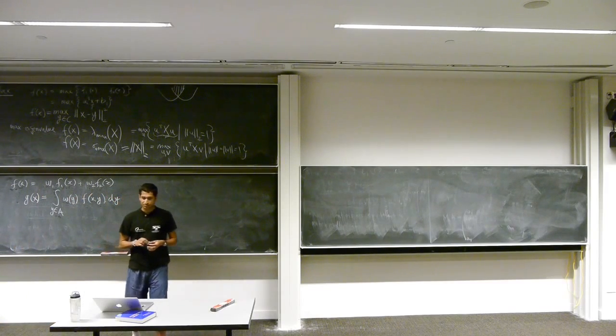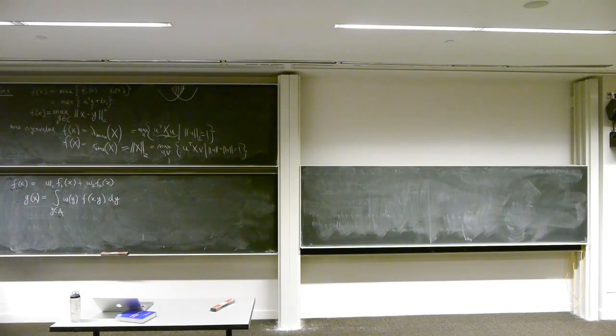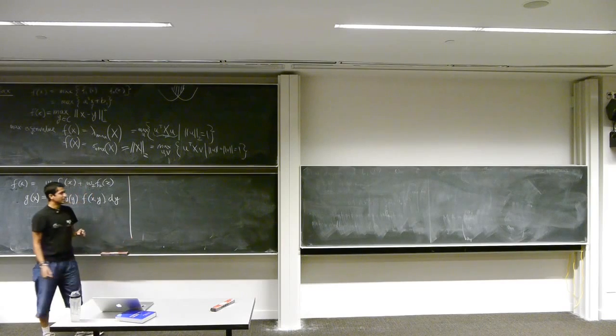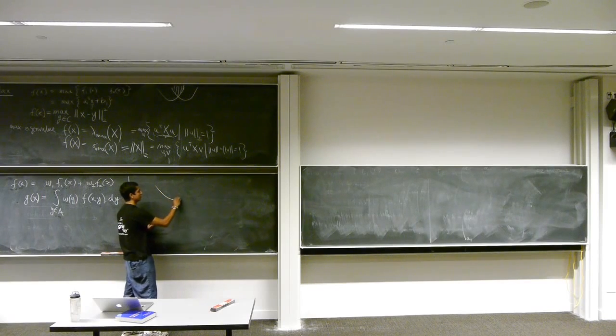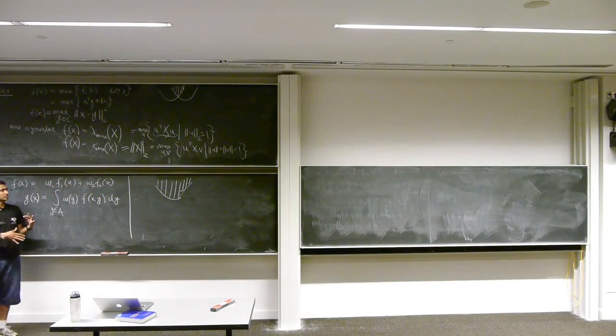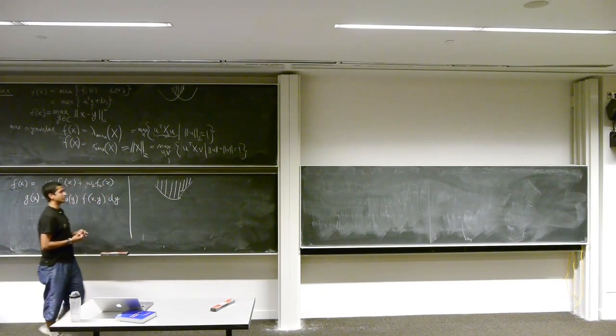There are some other properties of convex functions that you should get used to thinking about. One of them is that convex functions have to be continuous. The easiest way to see that is by looking at the epigraph again. The reason you cannot have a discontinuity in a convex function is that if the convex function jumped, then this set is not a convex set, because if you consider a point here and a point here, then every point on the line between them does not lie in the set. So whenever you have a discontinuity in a function, the epigraph immediately becomes non-convex, and so you can clearly see why this can't be true.